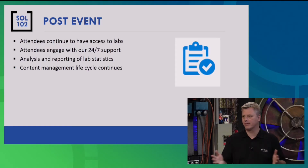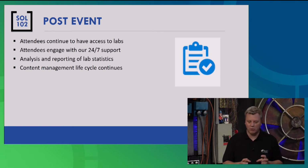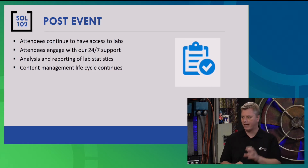So after the event is over, Quinn is still working on content because the labs are still available for 6 months. So they're continuously getting updated, worked on with the content owners. So that whole life cycle of content never really finishes.